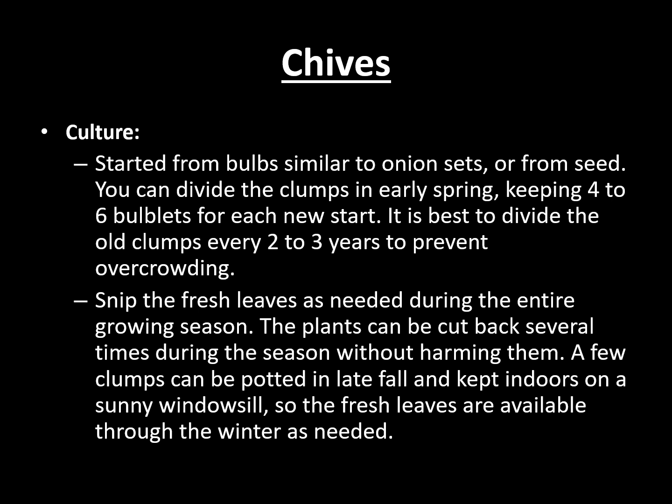Make sure you deadhead before the seeds form. You want to snip the fresh leaves as needed during the entire growing season. The plants can be cut back several times during the season without harming them at all. They may make the plant a little smaller and maybe even not have to be divided as often that way. A few clumps can be potted in late fall as well, and you can keep them indoors in a sunny windowsill, and you can eat the fresh leaves as they grow during the winter or as needed.